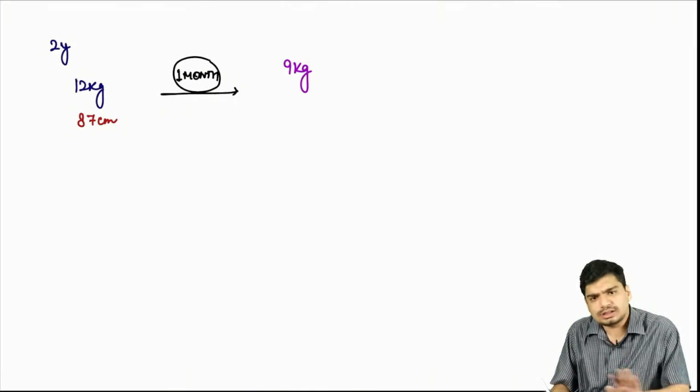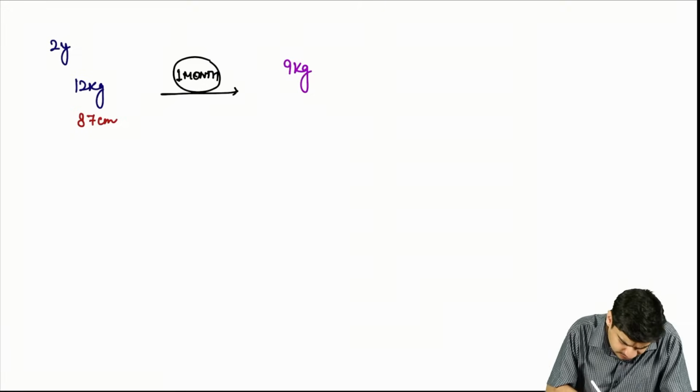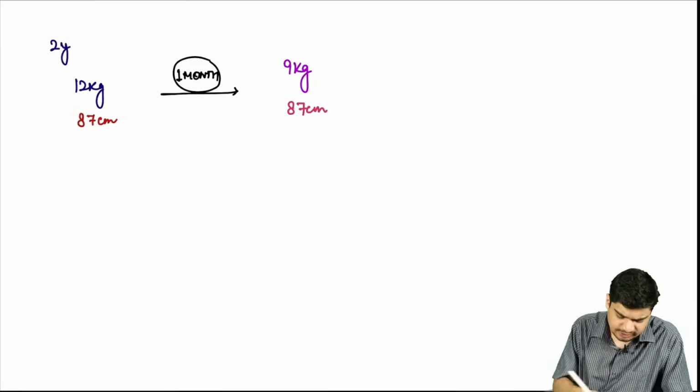What will happen to the length? The length will stay the same. It will still be 87 centimeter.